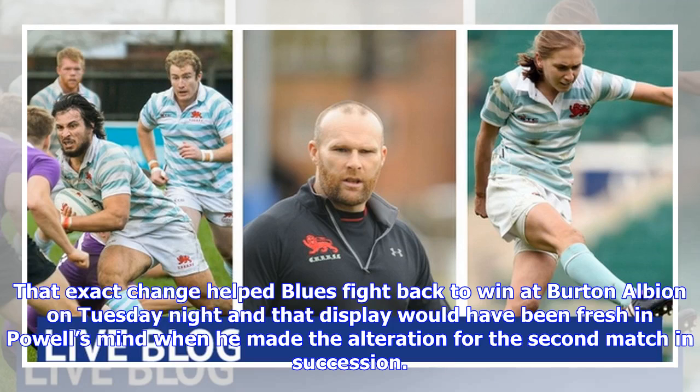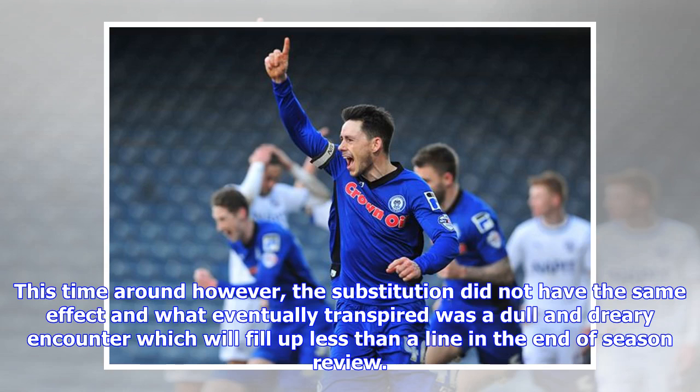That exact change helped Blues fight back to win at Burton Albion on Tuesday night, and that display would have been fresh in Powell's mind when he made the alteration for the second match in succession. This time around, however, the substitution did not have the same effect, and what eventually transpired was a dull and dreary encounter which will fill up less than a line in the end-of-season review.